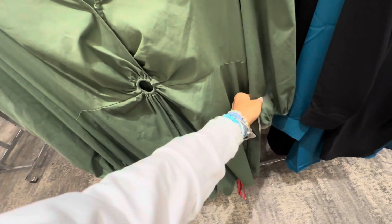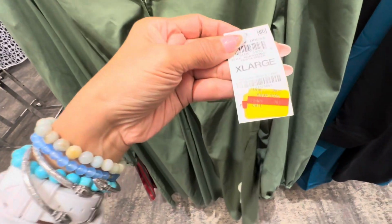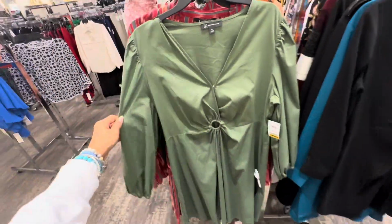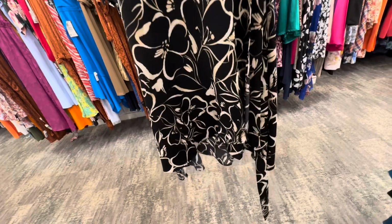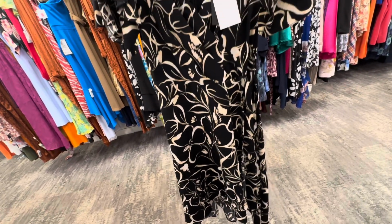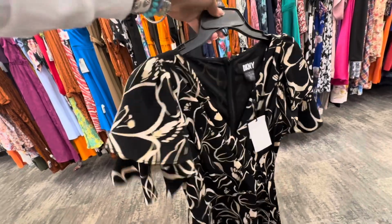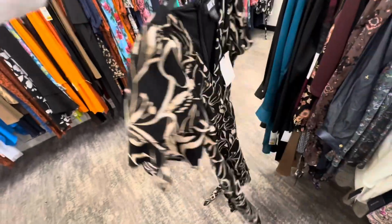Let me check the price for this one. Okay, $14.96. DKNY cream and black. Lap front. We have a string around the waist. Ruffle sleeve, zip in the back.